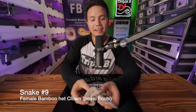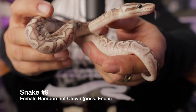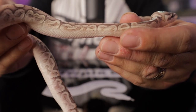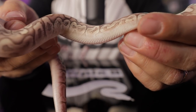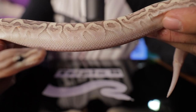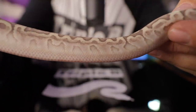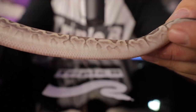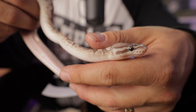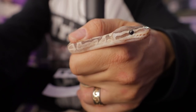And snake number nine, another female bamboo. And this girl has, like, crazy definition and pattern happening inside of her alien heads. There's just a lot of busyness happening in the alien heads, especially on the side that I'm looking at. Here, look at this. You see how much detail and busyness is going on inside those alien heads, compared to the other ones, and especially towards the back here, all those ones that are running together. I don't know what's going on there. And you know what? The other thing is there's this little head stamp on there that makes me think that Enchi is trying to pull through. And then especially the way the back eye stripes are thickening up here is making me say Enchi.